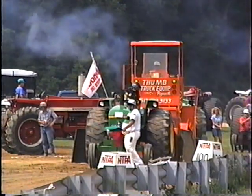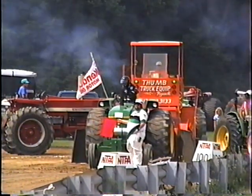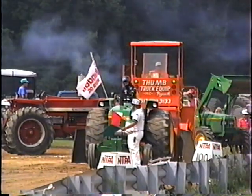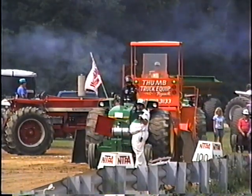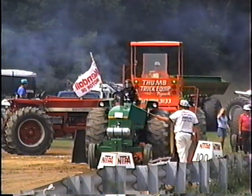5430 John Deere, and Ed calls his tractor nameless. Can you come up with a name for it? So he just says, I'll call her nameless. Ed Islandfeld Jr. out of Lucas, Ohio, he's our test puller.